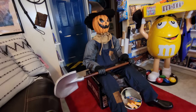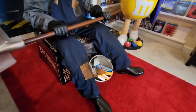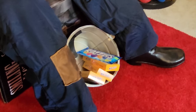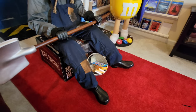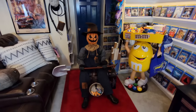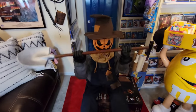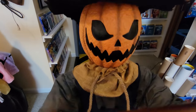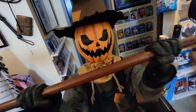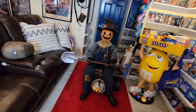I do think it's funny that he shakes a shovel at you, like he's threatening to bury you alive. But anyways, yeah, if we put the bucket like that, then it catches you better when you're just walking straight up to him. You don't even have to reach down for the candy. So we just walk up and go, oh, cool, it's candy. Oh, trick or treat to you, sir. Yeah, he is pretty awesome. I love that guy. I like him much better than I thought I was going to.